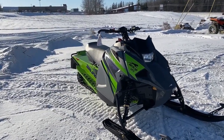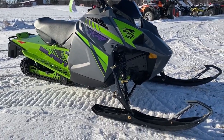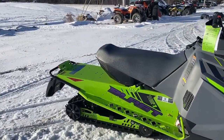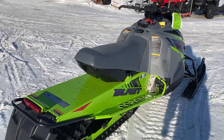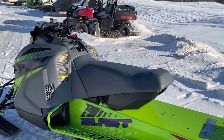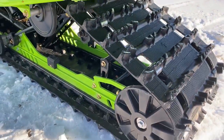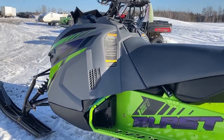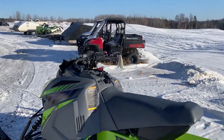All right, so again, we're taking a look at the 2021 Arctic Cat Blast ZR4000. 121 length. Just gonna go over a few specifications, see what the sticker price of $8,095 gets you. Again, 121 track with the 1-inch lug. Really nice color scheme on this Arctic Cat here. We've got the charcoal gray, medium green with a few of the purple accents. Really sharp looking.